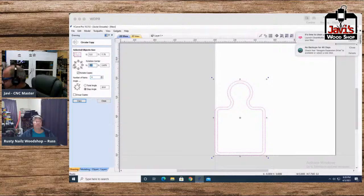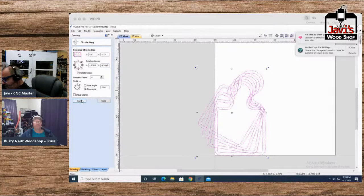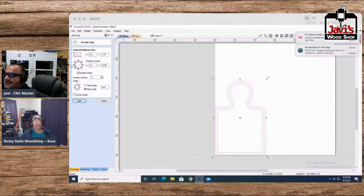The center is going to be 5, 5. 5, 5 is right here, folks. And I am going to create, let's see, number of items 4. The size is fine. And let's try that. Copy. Nope. The rotation was the wrong angle. Sorry, folks. I forgot to put 90 degrees. Total angle 360. How's that? Now, let's try that.